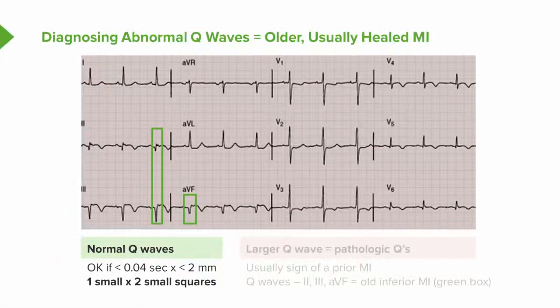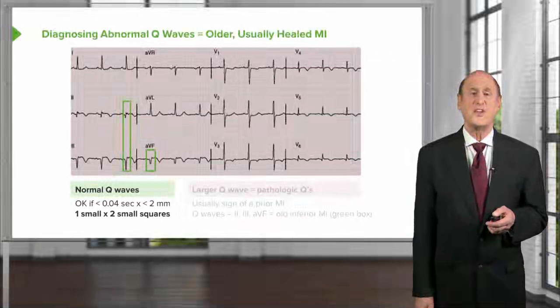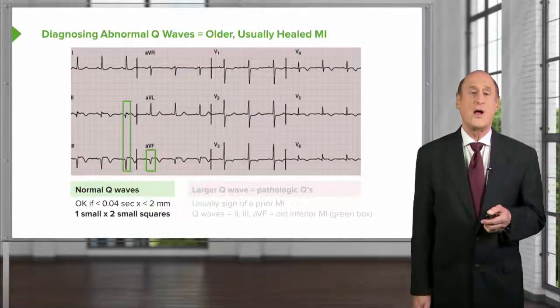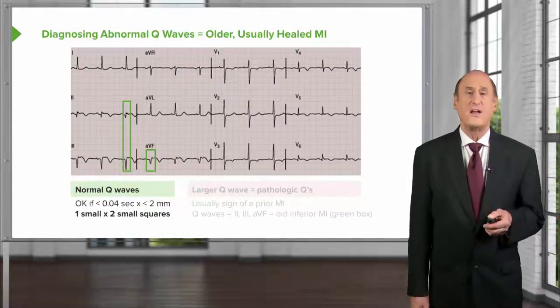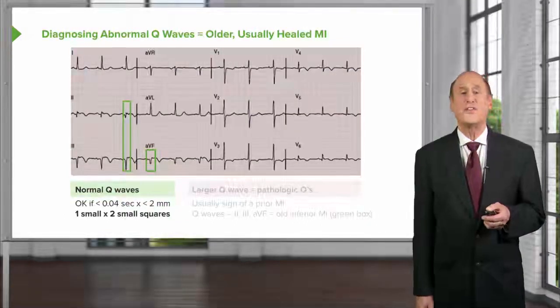And here we see an old EKG. This is an old inferior MI. Do you see leads 2, 3, and AVF? There are very significant Q waves. They're wider than one little box, and particularly in leads 3 and AVF, they're deeper than 2 little boxes. So previous inferior MI. Also notice here that the T waves are inverted.